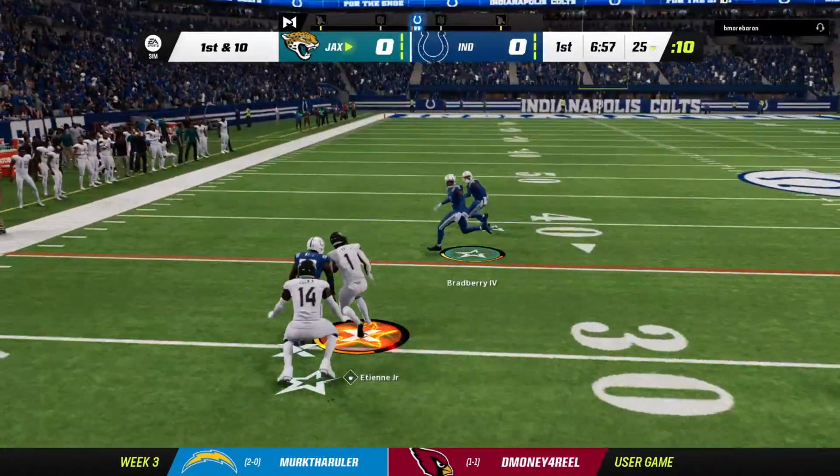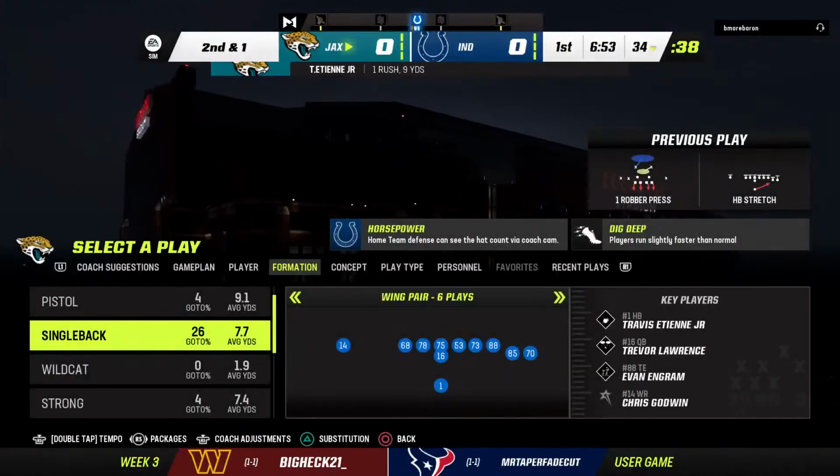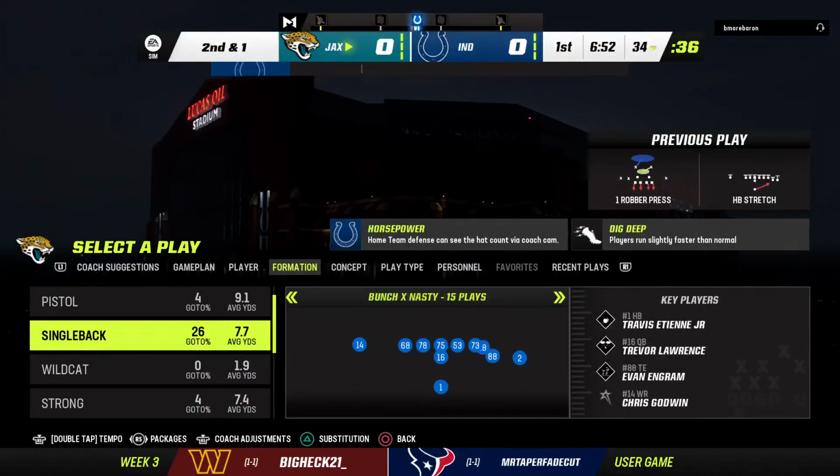Now ETN to start the drive. And this will leave him a yard short. Nice pickup of 9 yards on first down.